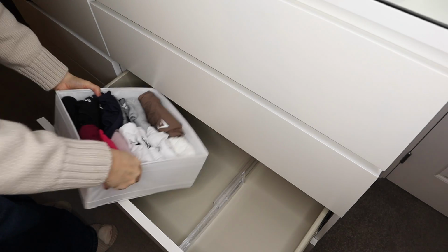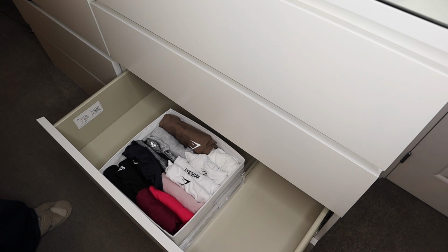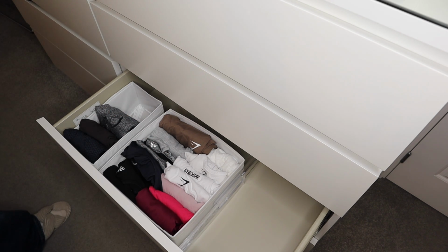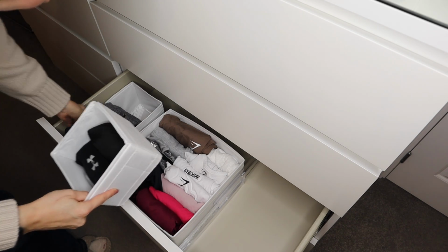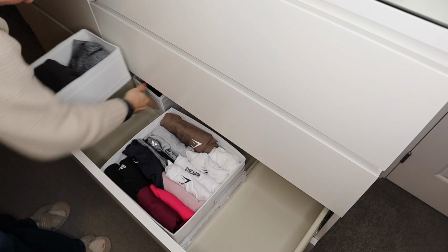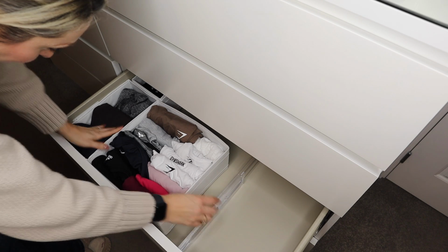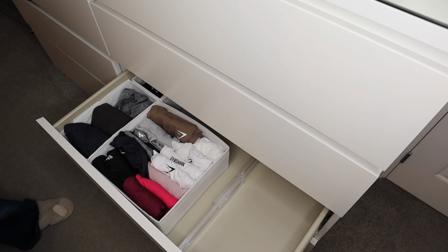So I thought I had loads of gym stuff, but actually when I've sorted it out and put it in here, it's not too bad. So I've got one box of t-shirts, one of leggings, and I'll put the shorts at the back because I won't really wear them until the summer. One of shorts, one of leggings. And then I've just got a couple of hoodies that I'll put there.